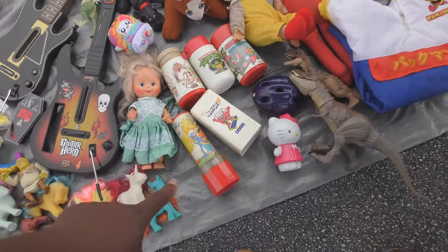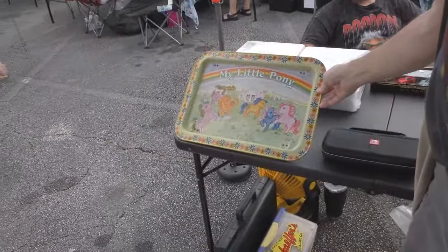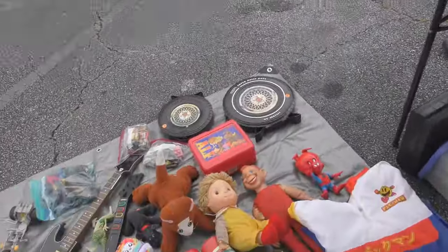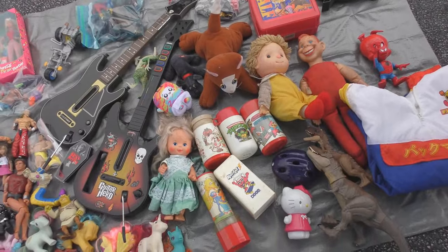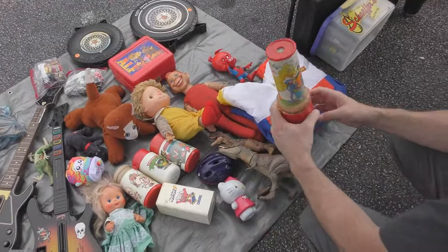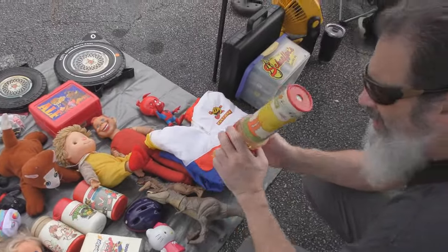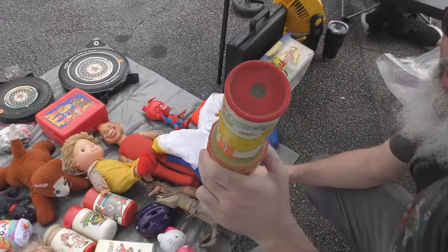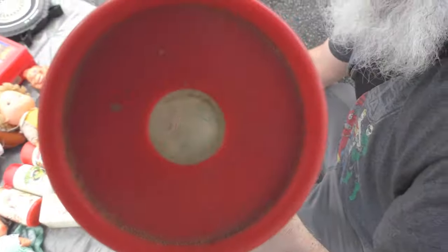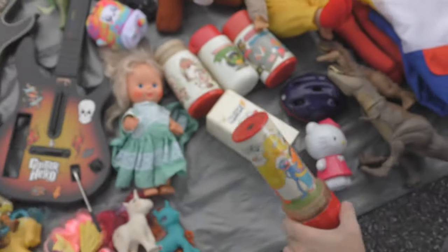Look at this one here with the Sesame Street. Oh, My Little Pony. Super Mario. Yep. What's that? It's a light up wind up from Volvo. Oh, okay. And you look through it, it's a kaleidoscope. I don't know if you can see in there. Yeah, you can see. It was all kind of blurry. I'm thinking it could be wiped off.